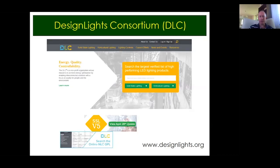One, as I mentioned, the Design Lights Consortium, or the DLC. You can see their website address there at the bottom. They're a not-for-profit organization, as you can see in their mission statement here, whose mission is to achieve energy optimization and establish criteria for fixtures that can be considered energy efficient.